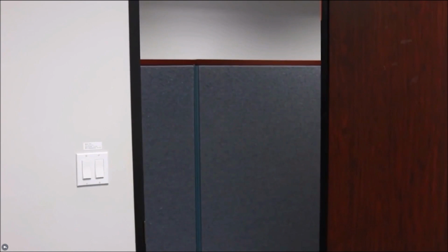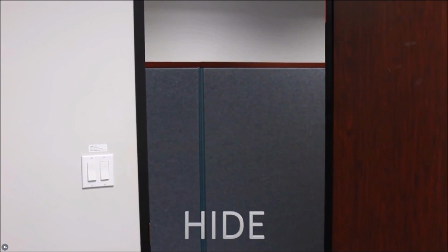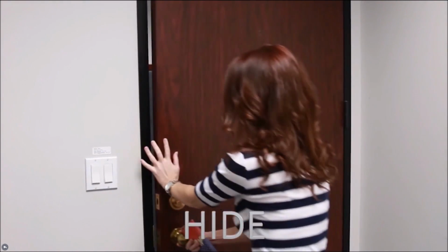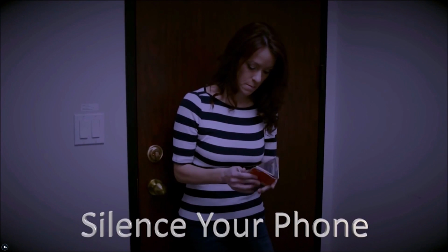If you choose to hide, you'll need to locate the closest door to you that locks. Maybe it's a storeroom or an office or a conference room. Once you enter the room, turn out the lights and lock the door. Blockade the door if possible. Turn off the ringer on your phone.